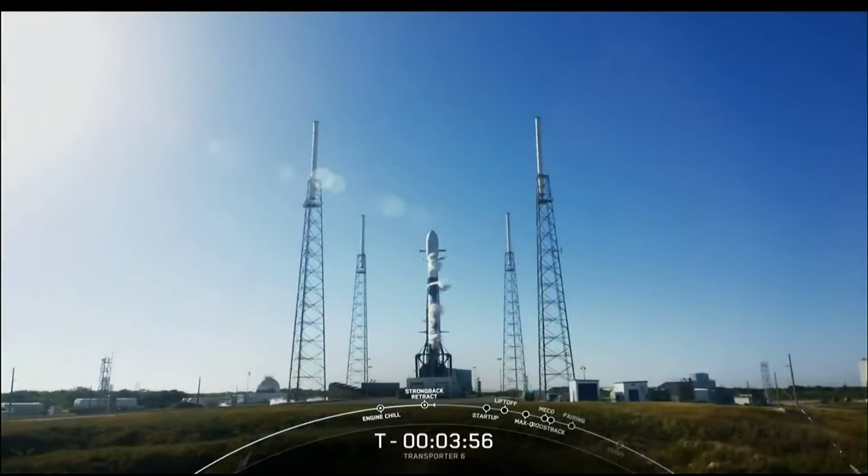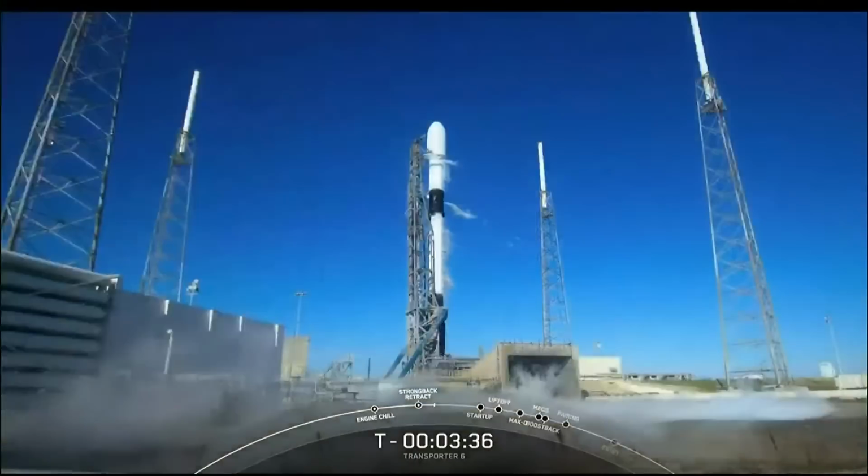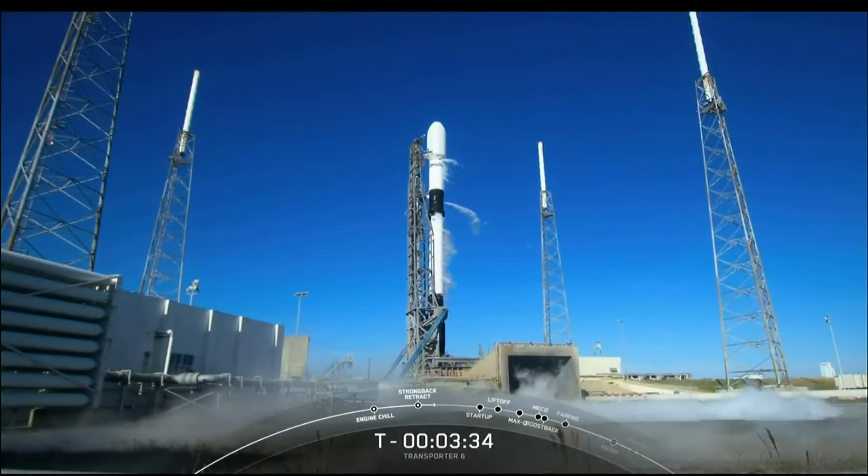Propellant loading is almost fully complete on the first and second stages. We've completely loaded fuel on both the first and second stages and are finishing up liquid oxygen loading on both stages. We'll hear a call out around the T-3 minute mark for LOX load complete on the first stage, and a similar call out on the second stage around the T-2 minute mark.